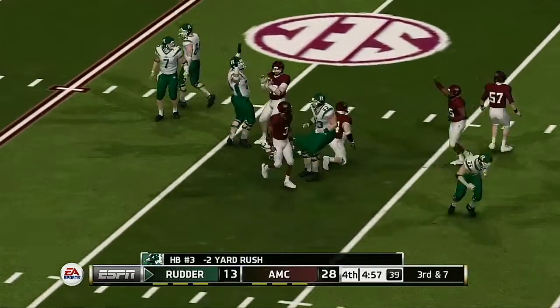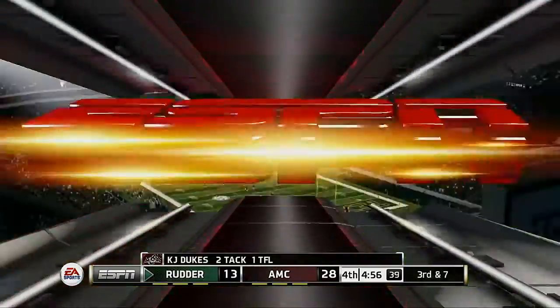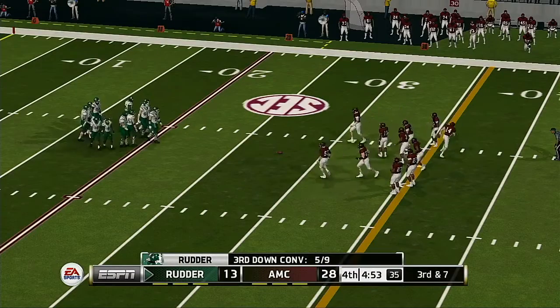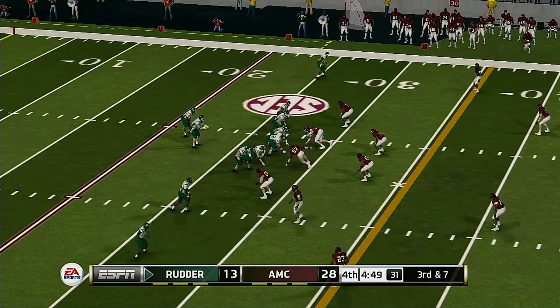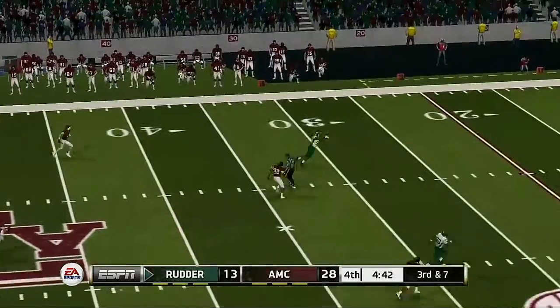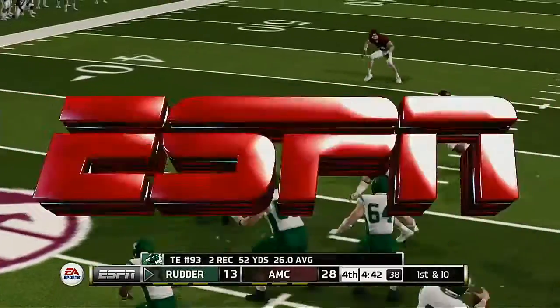They'll bring him down for a loss on the play. And he was pretty much stuffed on that run. You know what, that was just a nice job by the defense in stopping him before he could get going and build up momentum. It's third down and seven to go. Ball on the 28. Under heavy pressure. He's tackled at about the 25-yard line.